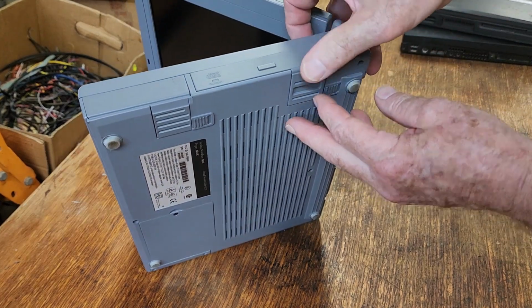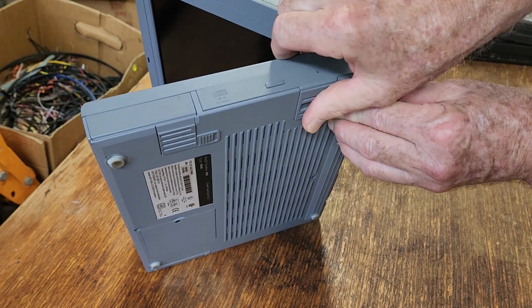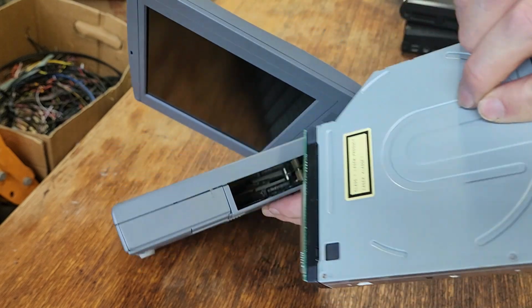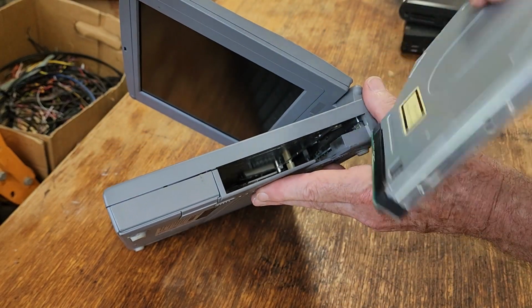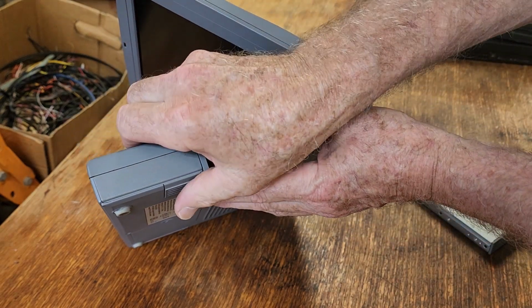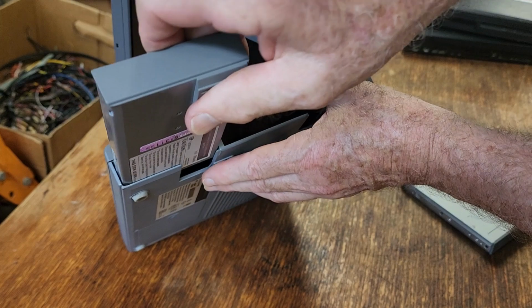Oh, there's a little latch here and it slides out this way, and it's pretty cool that the whole CD-ROM just slides out like that. Oh yeah, there was no issues with that. This one here was for the battery, that's right.